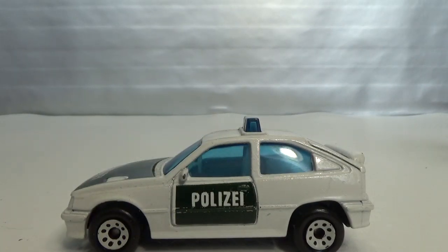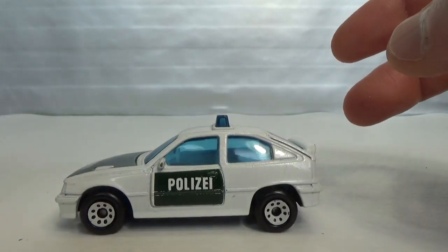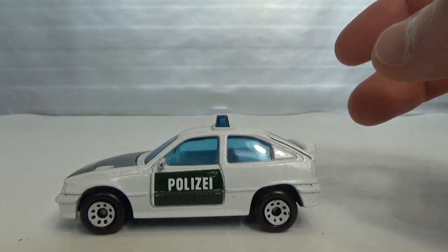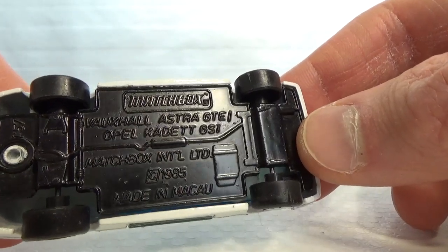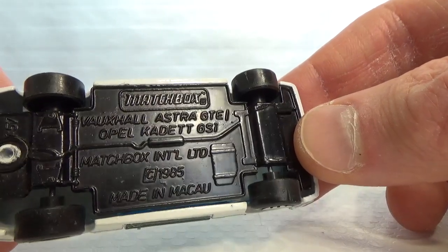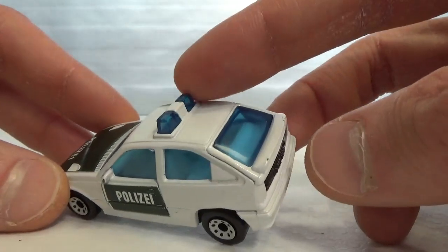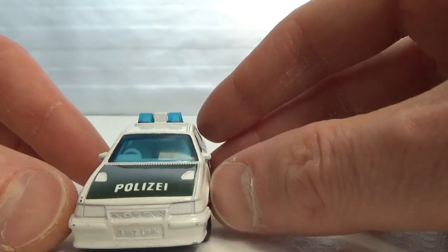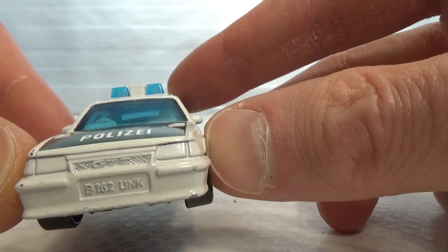Opel made its first automobile in 1899, so 120 years old in 2019. We start with some oldies, well, not that old, these are not Lesney Matchbox, they're just older Matchbox, called the Opel Kadett GSI, or in the UK, Vauxhall Astra GTE. Got suspension, got the light bar as part of the window piece. Lots of details in the casting, license plate, GTE in the grille.